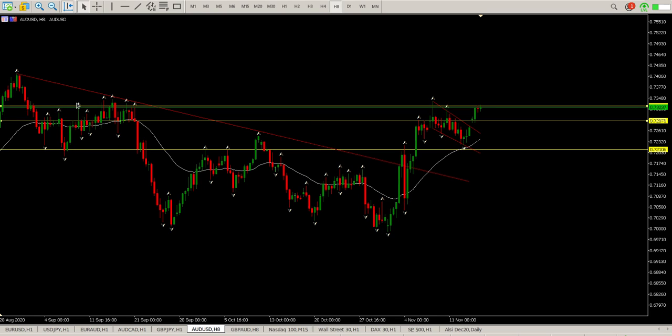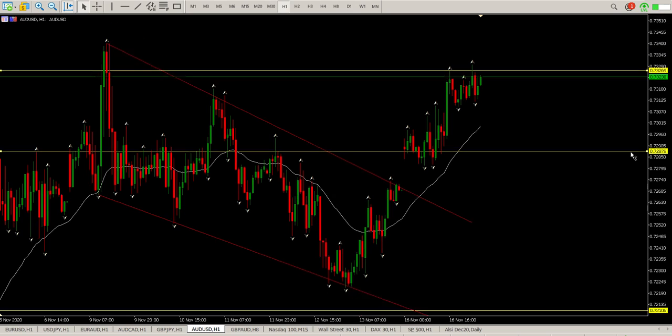Okay, and I'm looking to the left here, and you can see there's a fairly strong overhead resistance here at 0.73269, and we are flirting with that at the moment. So I'm still more comfortable waiting for the pullback on this as well, but there's definitely some structure here.